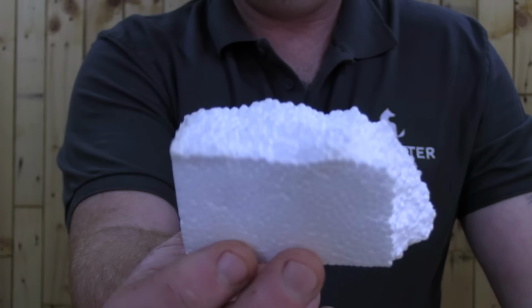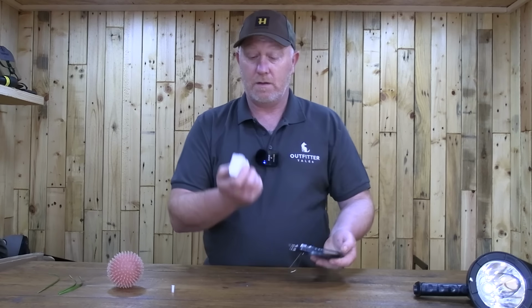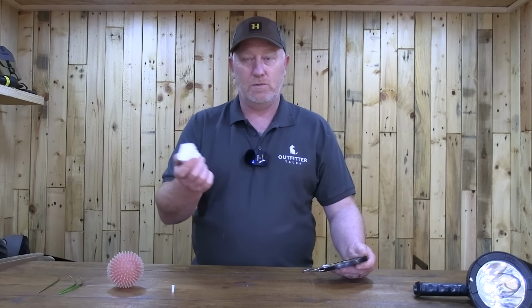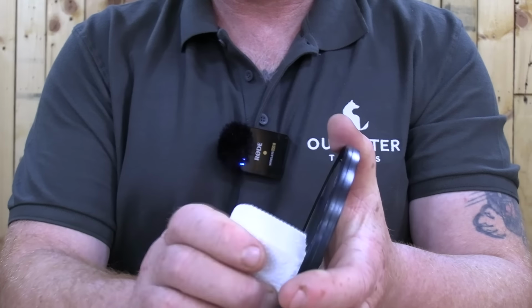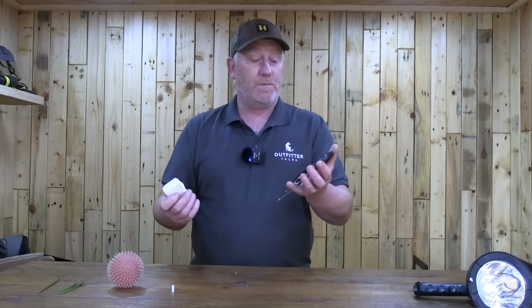A bit of polystyrene, this is all it is. A piece of polystyrene, ideal if you're doing it from the car. All you're going to do is lightly wet this polystyrene. You can either use water, but we'll do it the way that I used to do it. Just give it a quick lick, get a little bit of moisture. I've got a mirror here, but just imagine this is the car window. That will get foxes coming in for miles around.